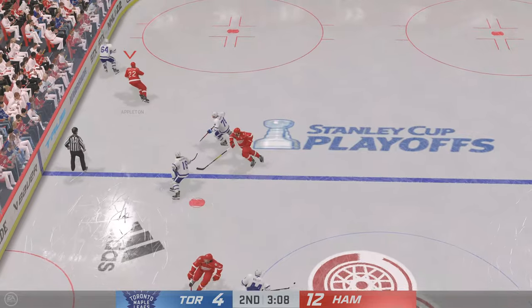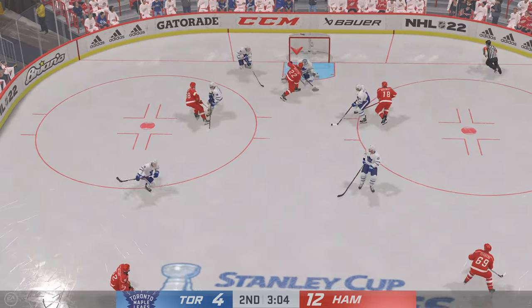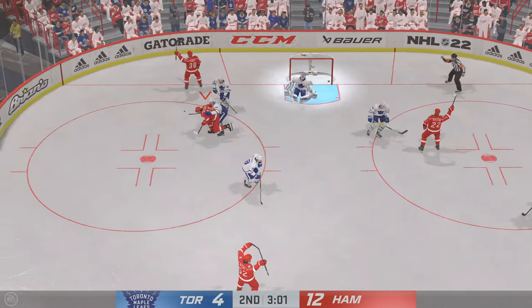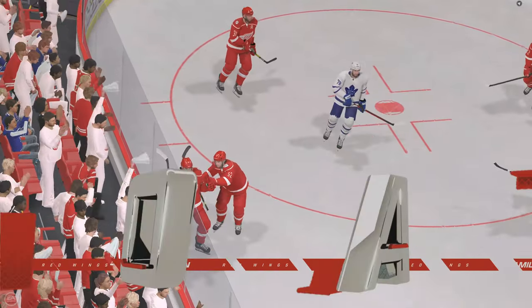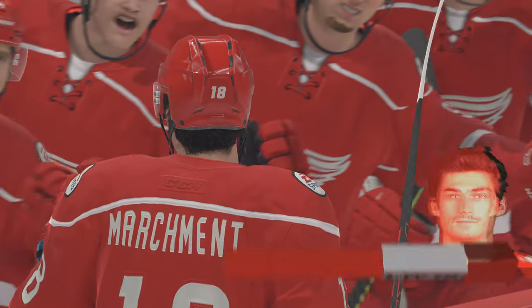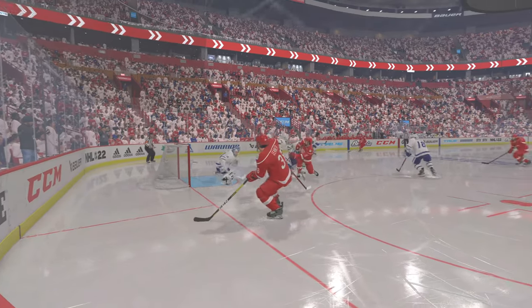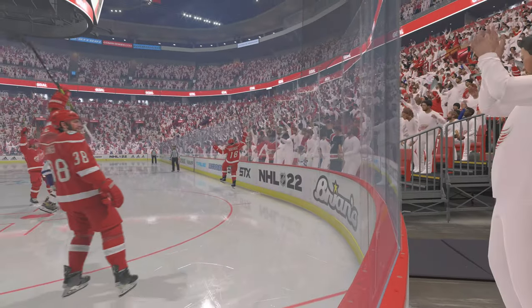The Leafs move the puck in the defensive zone. Hamilton's got possession of the puck. Oh, denies him with the paddle save. Scores! What a shot! A quick flick of the wrist, and that snapshot beats the goaltender. He's in the low slot. He doesn't have much time to think about it.